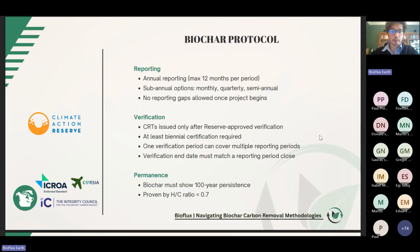In terms of its biochar protocol, Climate Action Reserve works on an annual reporting basis. So this means that every 12 months, there must be an annual report that's submitted. However, this can also be done on a sub-annual option, meaning that reports can be sent out on a monthly, quarterly, or semi-annual basis, allowing for more flexibility in terms of credit generation.